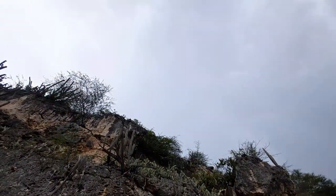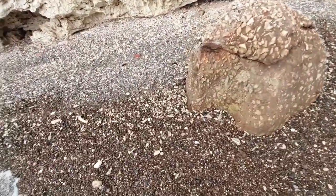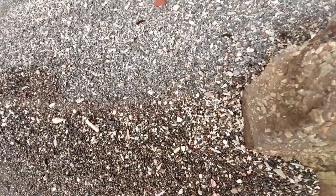Show you the sky today. A little bit dismal, but hey, it's keeping me from getting sunburned. The longer I can stay out here, the better.